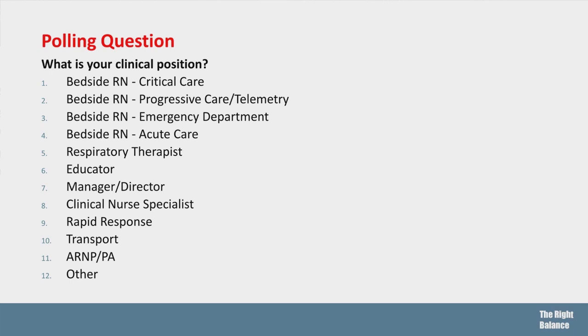So it looks like the majority of the people on the line are respiratory therapists and then nurses. We've got about half and half between RTs and nurses. And then there were about 15% of you in the other category. So we'll have to figure out who you are on the line here. I'm really excited to have all of you.